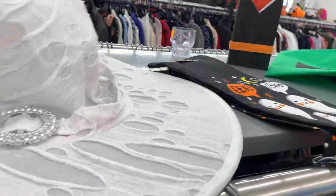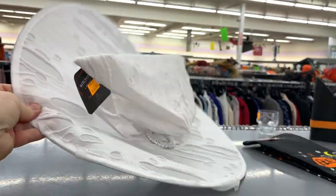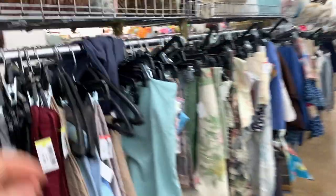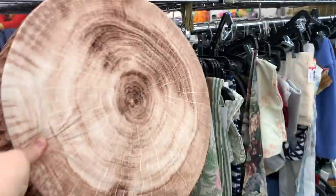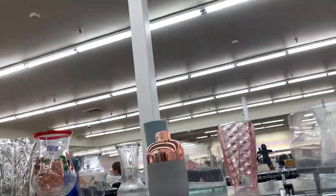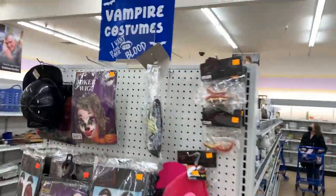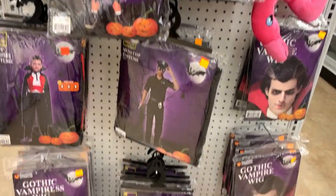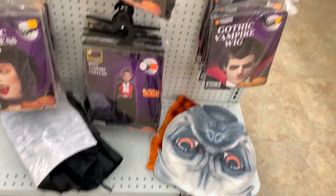I thought this was very interesting. A white witch hat. I've only seen the black ones. So it's like you're a good witch, I guess. Like maybe Glinda in The Wizard of Oz. I like this pillow and I considered getting it. But when I comped it out, they only sell for $10 to $12. So sadly, the pillow returned to its home. I like that dragonfly pillow too, but apparently I didn't pick it up.